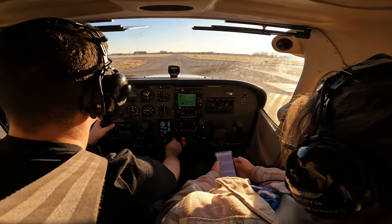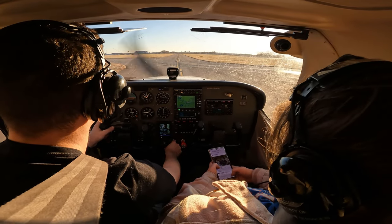Traffic system, 99 Hotel Victor is clear of runway 33, taxiing back to the FBO via Delta, Lawrence.